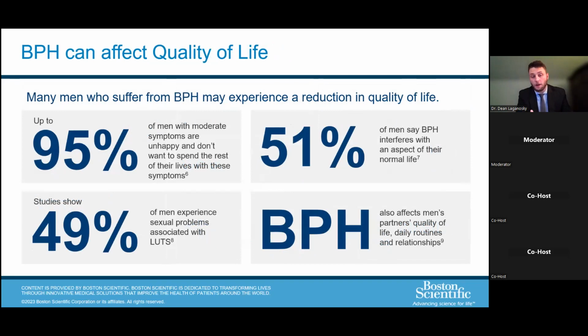So BPH, it's very clear, can affect quality of life. And I typically will say if we're not holding on to any dangerous amounts of urine in the background, the reason to do something differently about your BPH or your enlargement would be to, one, preserve the health of the lower urinary tract, but also to help to reduce some of the symptoms that are impacting your quality of life or your symptomatic bother. So 95% of individuals in many of the studies that we have are very unhappy with the symptoms that they experience with moderate enlargement of their prostate gland and would not want to spend the rest of their life with those symptoms if possible.